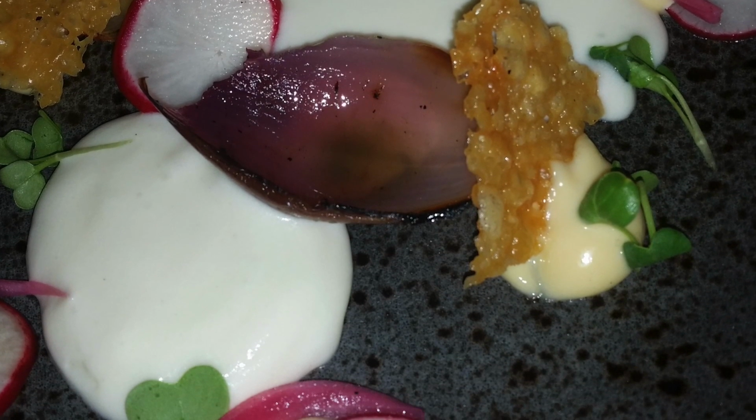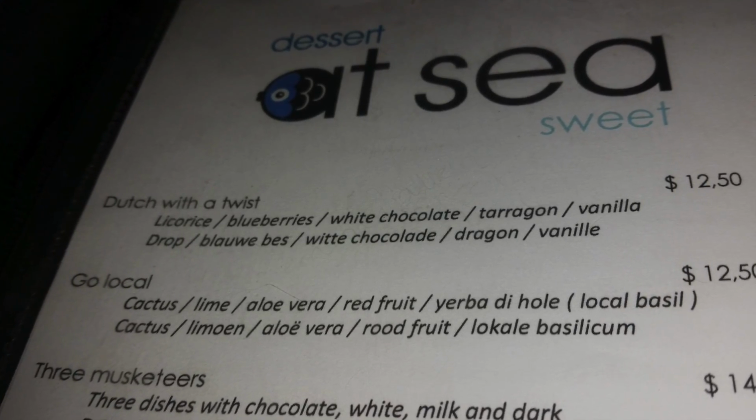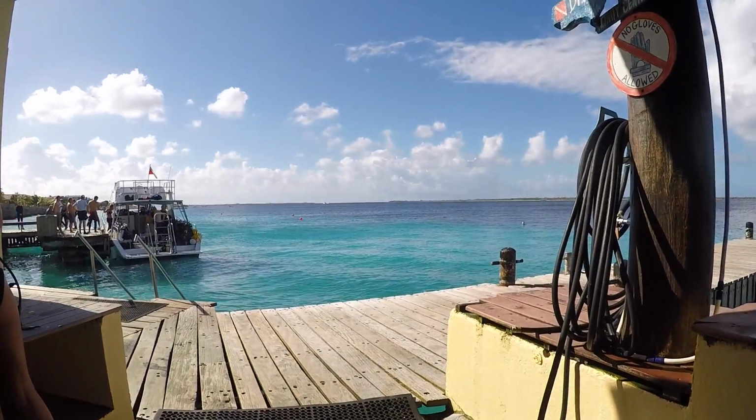Of course, dessert is always the best part. I really liked this local treat made of cactus, aloe vera, lime sherbet, red fruit, and a local basil-like herb with tea poured over the top.